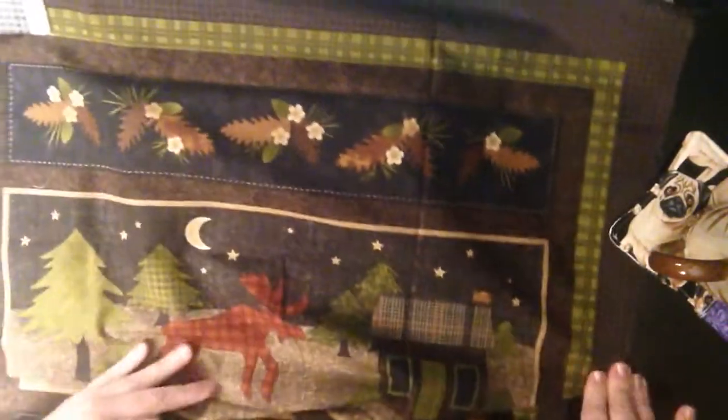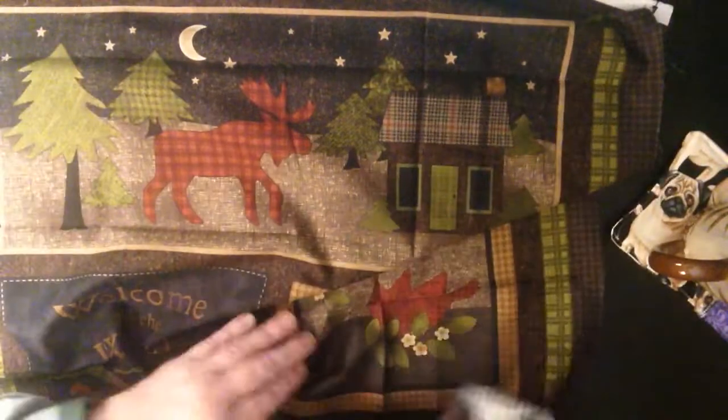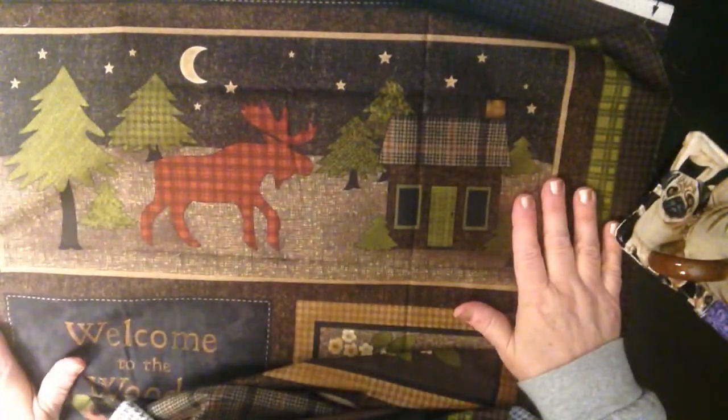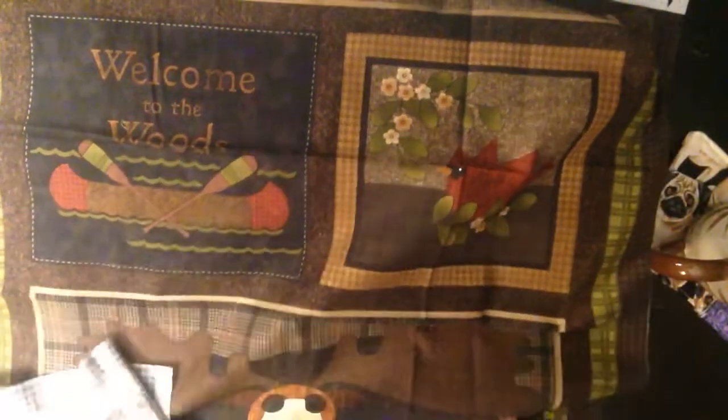I'm thinking maybe a pillow. Maybe 2 pillows. Look at how beautiful. And I'm sorry I can't get this all in the camera. But look at this. Look at the moose with the little tree. The little house. Look at how pretty. It has a beautiful border going all around it.